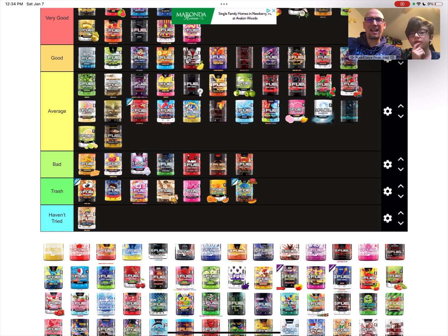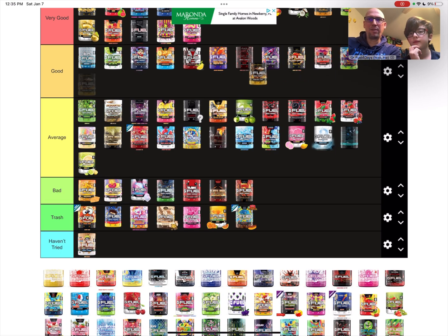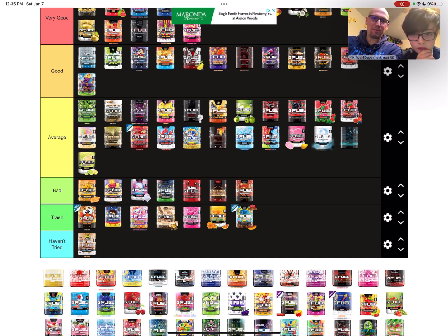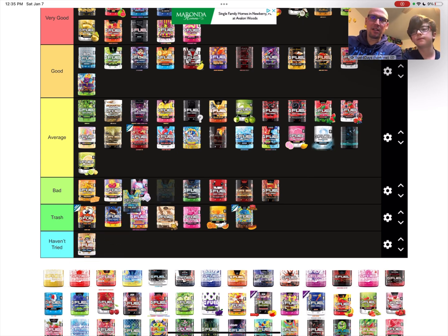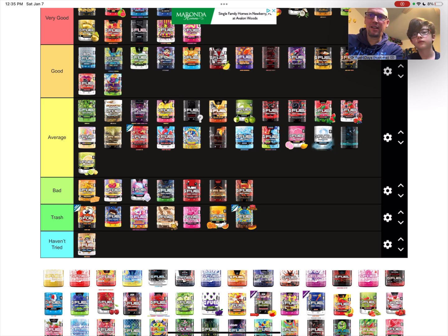The mango's amazing. I love hot stuff. I'd still put it in good. Is it better than... Yeah, no. Doozy Fruit? Yeah, I think it's above Doozy Fruit, not as good as Galaxy Grape. All right, Shiny Splash. Shiny Splash for me goes up. So good. It's in the good. It's above Key Lime Pie, but I think I would have Compound V above it.